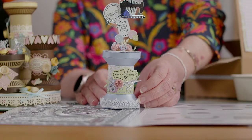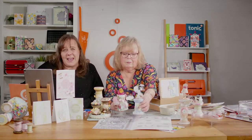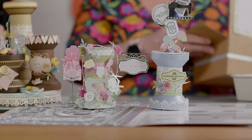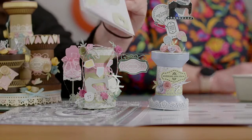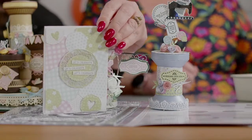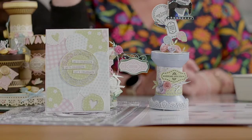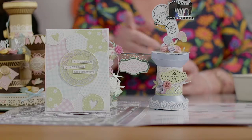Nice centerpieces. It's an amazing kit if you want to make three-dimensional products. If you are wanting to make cards of any size, we've got some more cards here just using little embellishments in there. I mean, nothing to do with what you've seen, but look, just little greeting cards. Tearing, distressing that paper up, using those little sentiments in there. Really, really pretty.